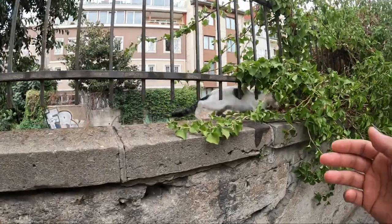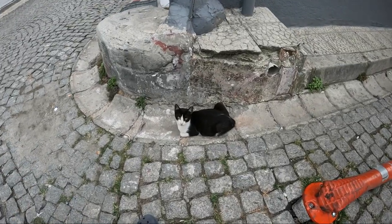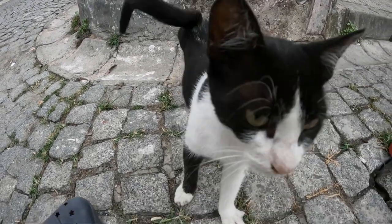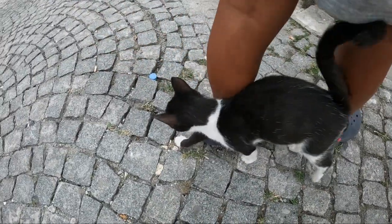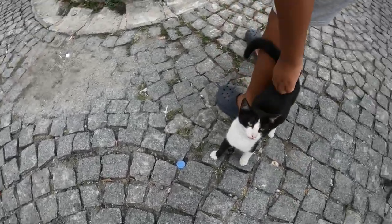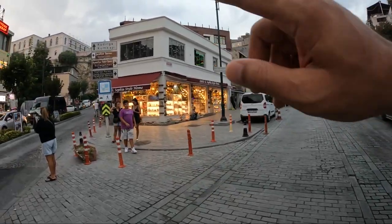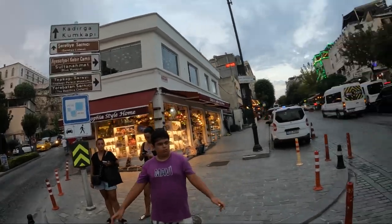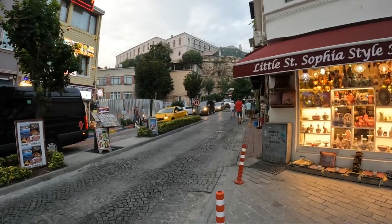So, camera shy. Oh, he knows that he's being filmed. Why do all cats have a golden? I think this is going that side or that one. Yeah, Topkapi, Sultan Ahmet is going that way. And I don't know where we are going.